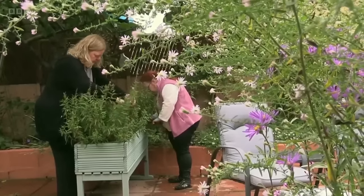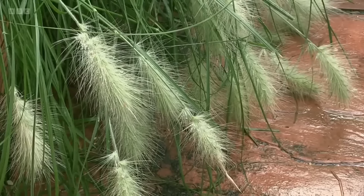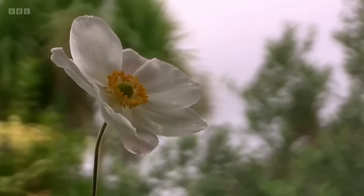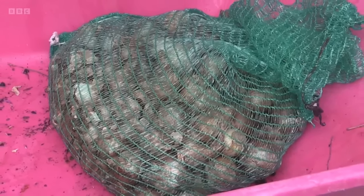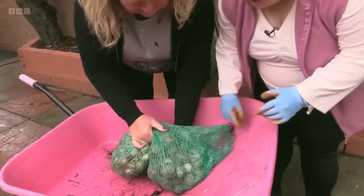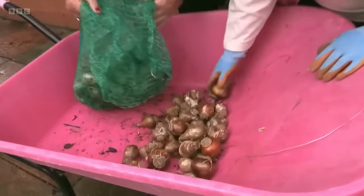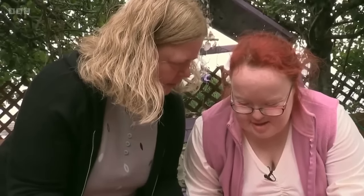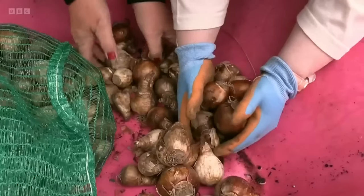Some things needed more than a little trim. The grasses in the sunny border got huge, so we recycled them elsewhere. Now there's space for new things, like daffodil bulbs. Let's tip some out then. Tip some out. And you're going to grab a handful. Yeah. And we're going to throw them in the garden, and then they'll look really natural. Where they fall. Should we try it? Yeah. See if it works.